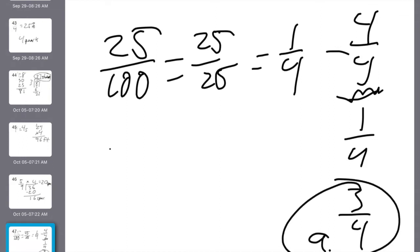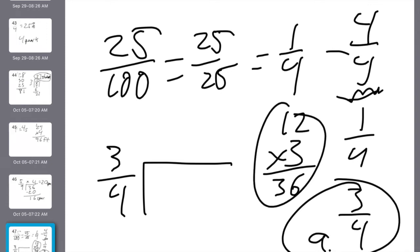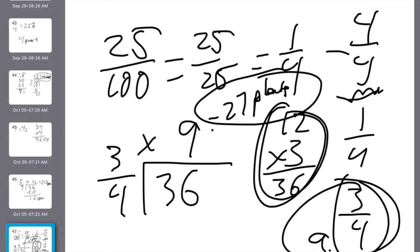B says, how many plants are not blooming? Now I take my fraction and I work it through the number of plants. Now the number of plants is 3 dozen. I know there's 12 in a dozen. I know I have 3 of those, so that's 36. So I had to do these two steps here, guys, to just be able to solve my problem. You see what your math book instantly does to make it a step more challenging. I divide 4 into 36, I get 9. I take 3 times 9, and I get 27. Don't forget to label, there are 27 plants. That's your answer for B.